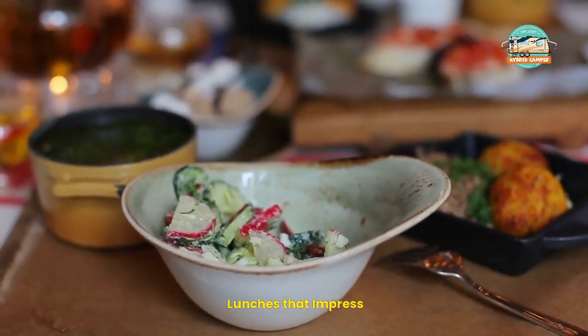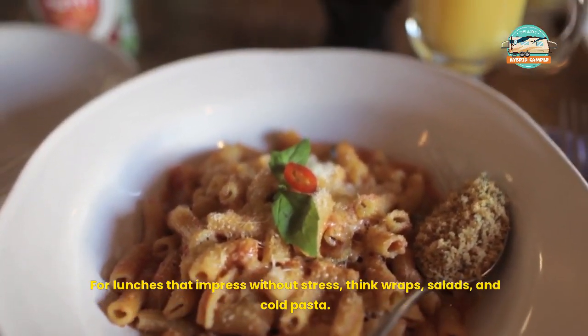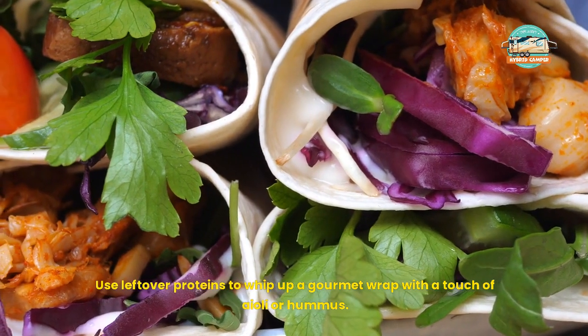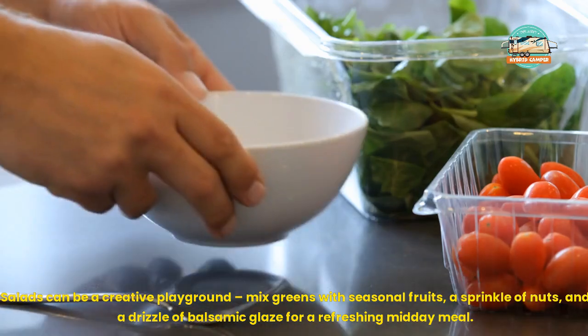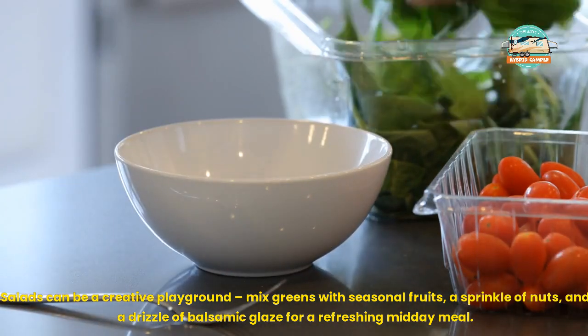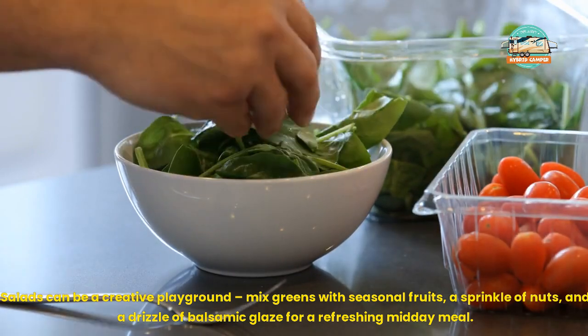Lunches that impress. For lunches that impress without stress, think wraps, salads, and cold pasta. Use leftover proteins to whip up a gourmet wrap with a touch of aioli or hummus. Salads can be a creative playground. Mix greens with seasonal fruits, a sprinkle of nuts, and a drizzle of balsamic glaze for a refreshing midday meal.